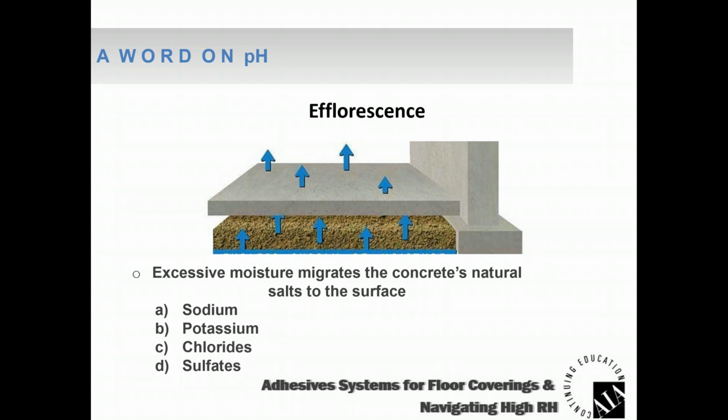These are all natural levels in all standard concrete that really don't harm anything. Sodium and potassium are typically 200 to 800 parts per million in a concrete slab, and they don't hurt anything. Your chlorides might be 10 to 100 parts per million. Your sulfates are a little bit higher, maybe 4,000 or 5,000 parts per million. But they're all in the concrete, top, middle, bottom. They're not hurting anything. However, with excessive moisture, it can drive these salts to the surface. And if we get the condensed liquid, then that condensed liquid can be very alkaline, and that's what destroys flooring adhesives.